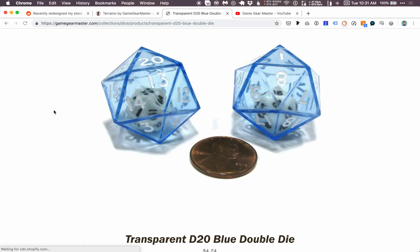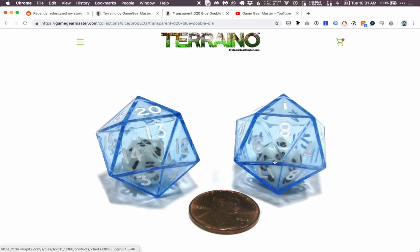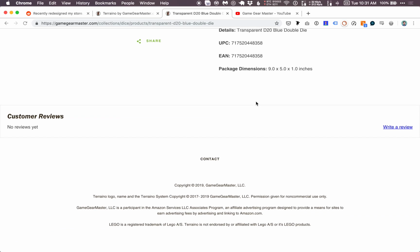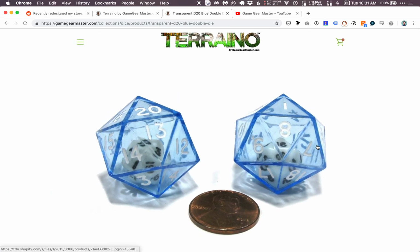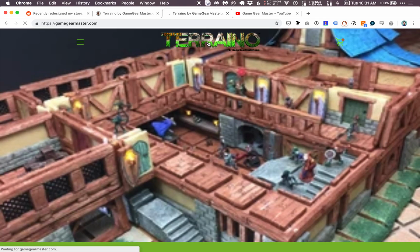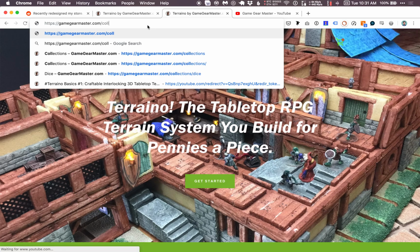Okay, so this is about this certain type of dice. This is a product page, transparent blue double die. Okay, customer reviews. So maybe I was just looking at a collection just then. That's where I'm getting confused. So organization in general is going to be key for you to really provide clarity to your visitors.